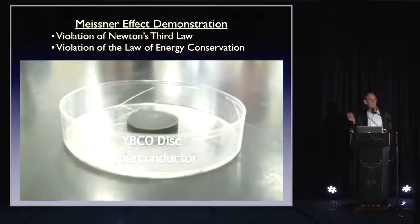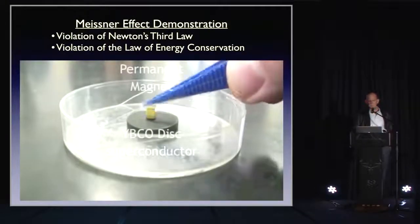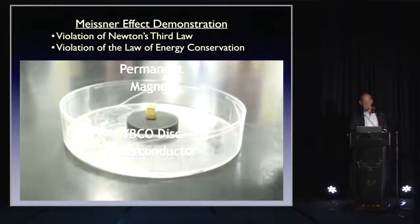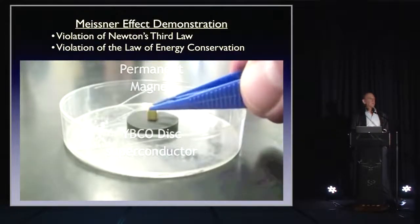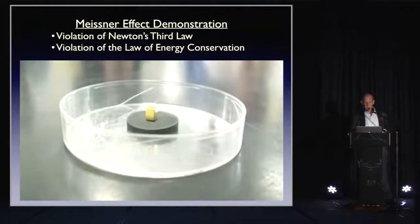What I'm going to do with this permanent magnet is place it on top of the superconductor. It's not levitating. It's not doing anything. It's not moving. Now, what I have here is liquid nitrogen. It will boil off pretty rapidly at first until it cools down the superconductor. So it will spit and so on. So just keep your eyes back, please.